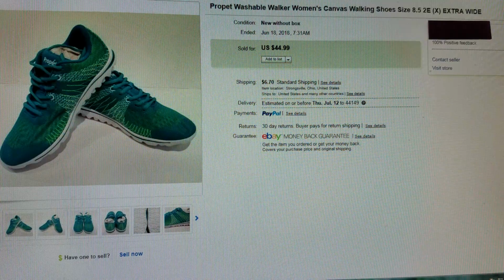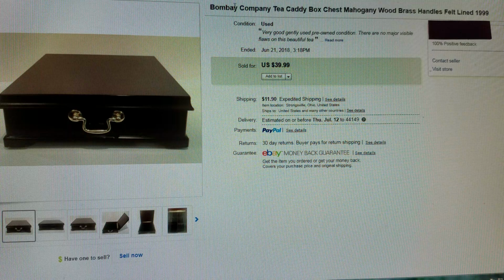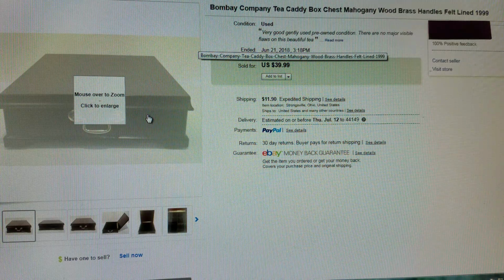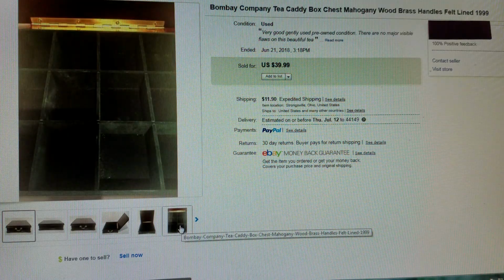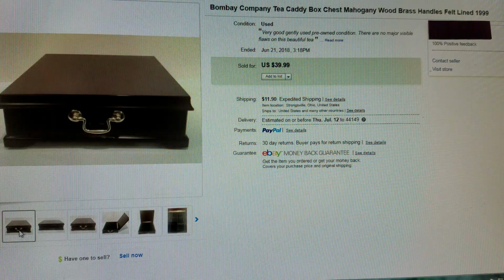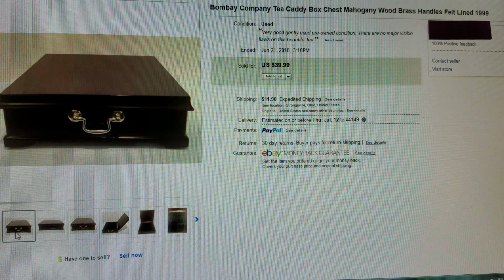We'll see. Next item up is a tea caddy from Bombay Company. I think they're still in business. I don't know, but this is from 1999, and it was a mahogany, gorgeous box, gorgeous interior, and I did clean out a little bit of the interior, but it wasn't that pretty when I picked it up. It looked a little dusty and dirty and dingy. Brought it home, put a little Murphy's oil soap on it, shined it up really nice.